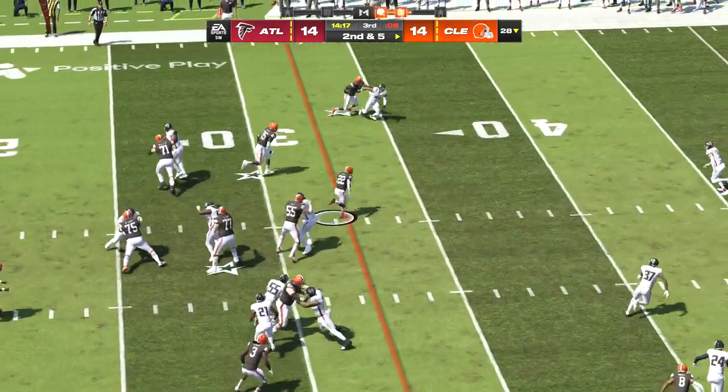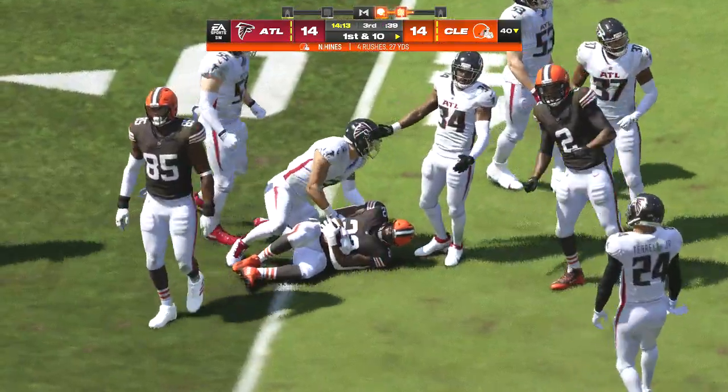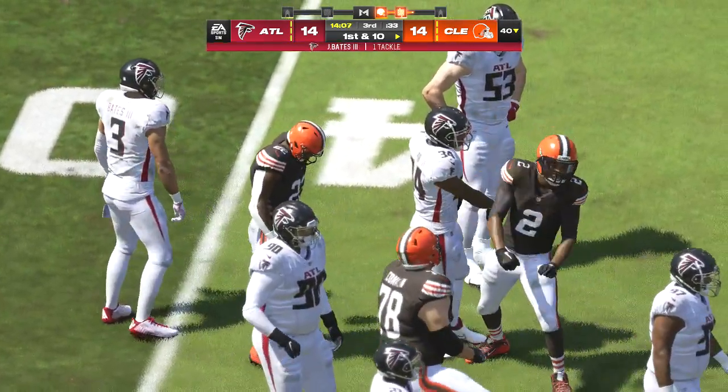Now it's Hines. And down he goes, but he takes it up to the 40. 13 yards to pick up there. Good for a Cleveland first. Absolutely love the run right there.